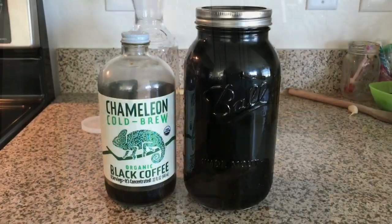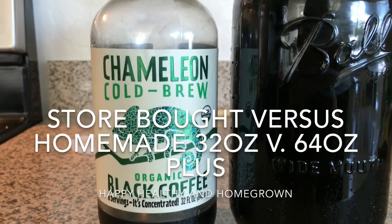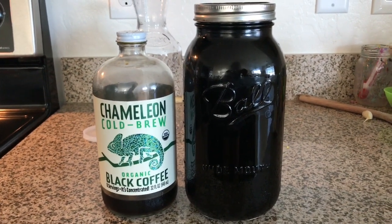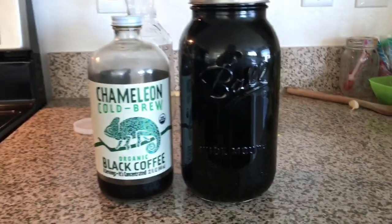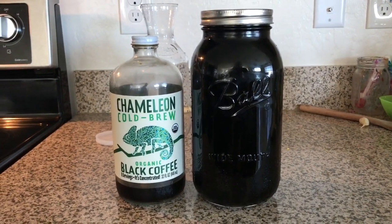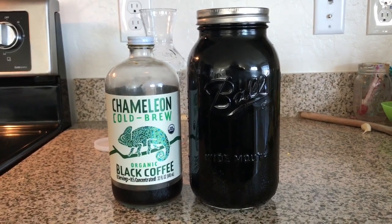This is Chloe from Happy, Healthy, and Homegrown, and today I'm going to show you how to make amazing cold brew coffee. I just finished making my cold brew, and this is just a little comparison. I bought 32 ounces of organic cold brew for $10, and then this is my organic cold brew I made at home, plus I already drank some of it, so there's probably about a fourth more in addition to that, so that's over 64 ounces, and I paid $10 for a really tasty one. So all in all, I got more than double, and it was very, very easy to make.